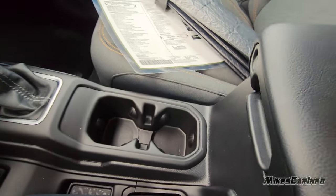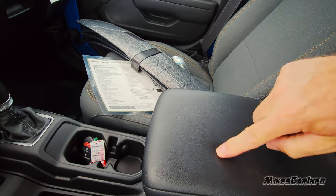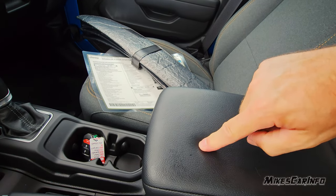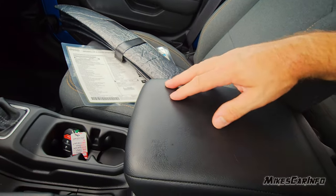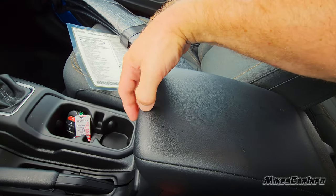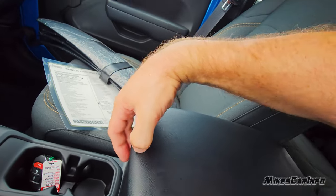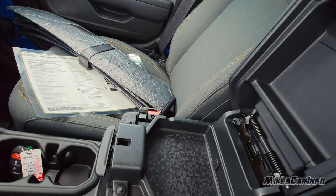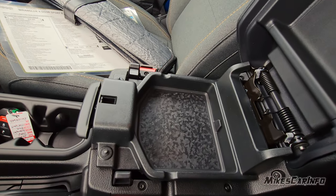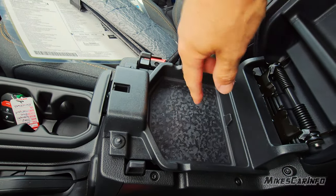All right. Now this compartment here has a vinyl type covering, and it's soft. It doesn't bottom out or anything like that. It's really, really soft. And you can lift it up. There's actually two little levers there, a top one and a bottom one. So as I lift the top one, you see it has a smaller little pocket here. Place for wires to go in and out of the compartment here. And it's a rubberized surface as well.